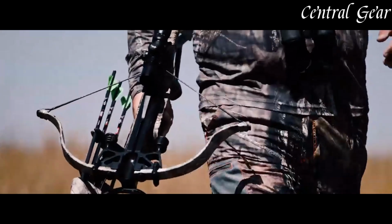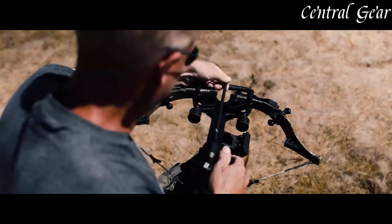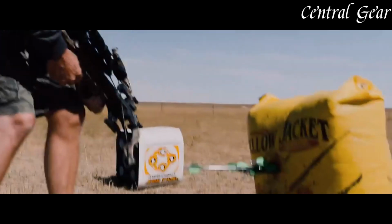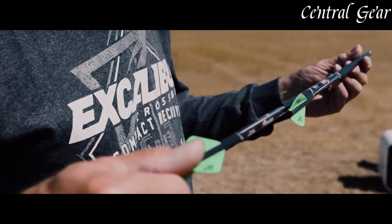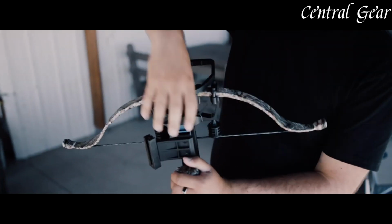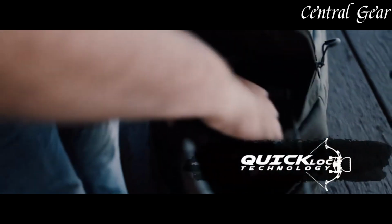The package includes a multi-reticle scope for precise aiming at varying distances, as well as a quiver and a set of premium arrows, providing a complete setup for successful hunting excursions. The Micro 340 TD is equipped with Excalibur's advanced safety features, including an anti-dry fire mechanism and an automatic safety that engages when the crossbow is cocked, enhancing user security.